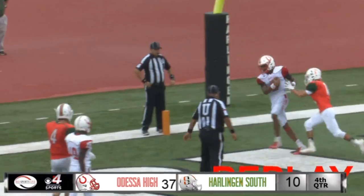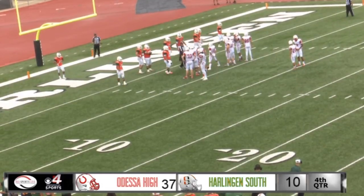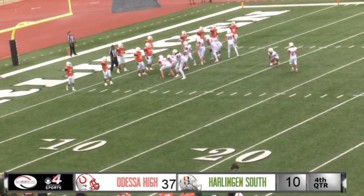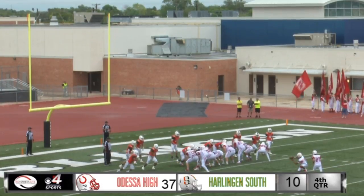43-10 your score now. Touchdown, Broncos. There was a man in the backfield. They had a chance to get to the quarterback, but he makes a move. He really stops on a dime, if that applies. He's running in, stops, makes sure that he can't get an arm tackle, lofts it up to number 7, who's right there. Just good positioning for the receiver in the back of the end zone.